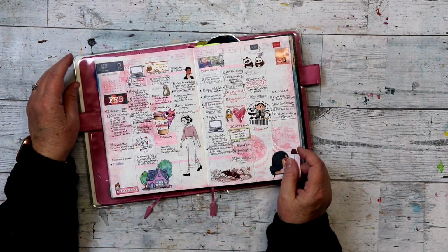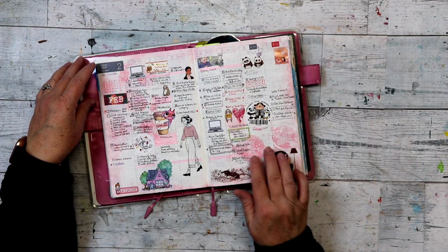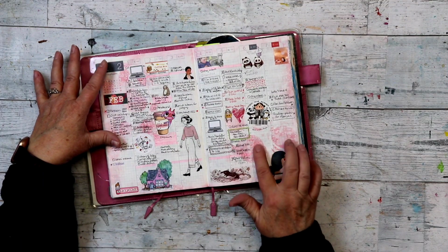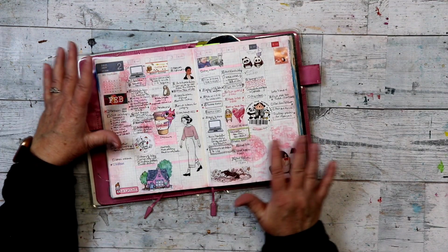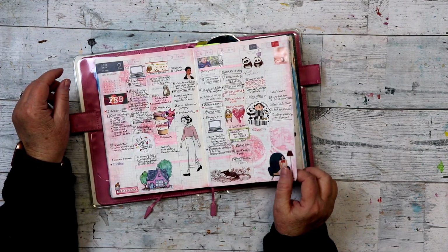I guess I'm not a big fan of white space or blank spots, so I kind of like that filled in look. I also really like to add some color to the page before I even start the week. So this one I did some stenciling with Distress Oxide and splattered it, and that just, I don't know, gives the page a more finished, full look that I like.